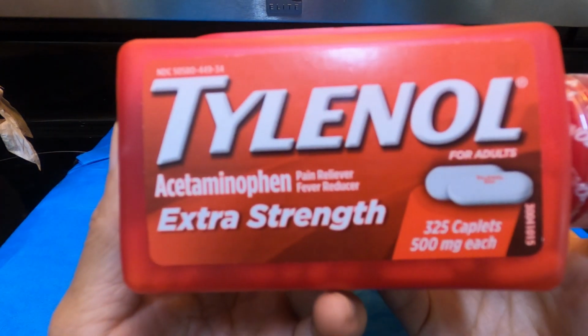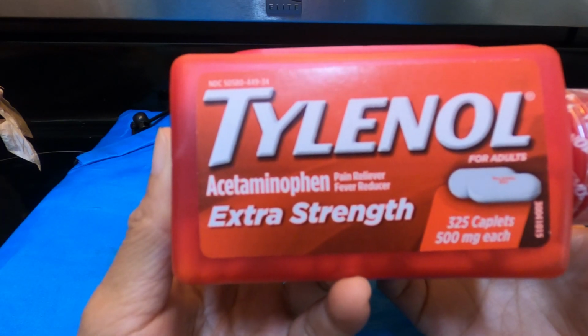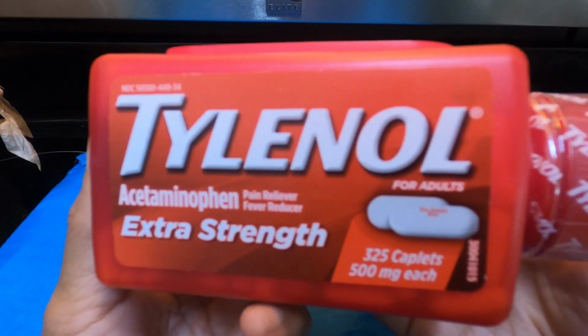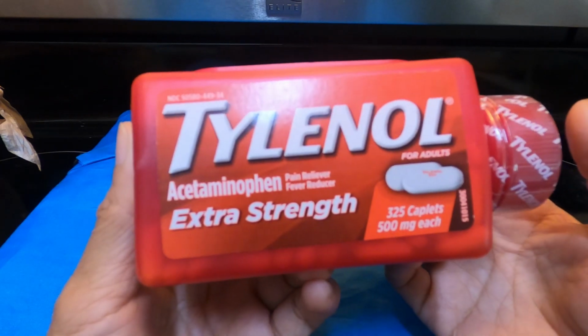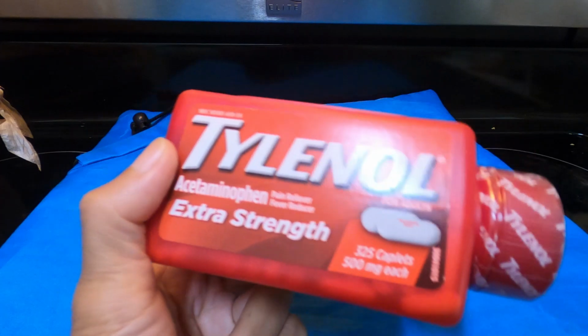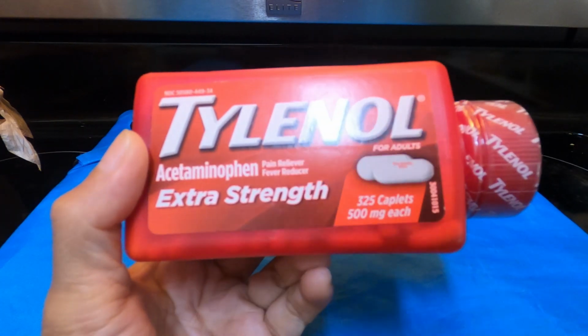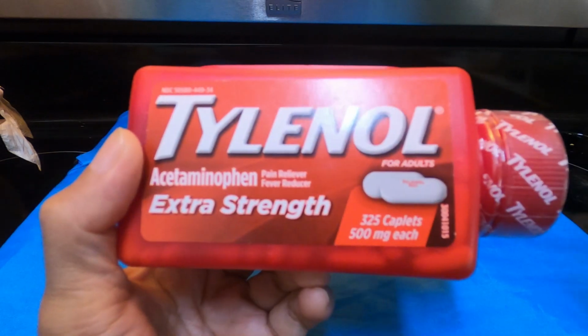Hello everybody, this is another medicine. I haven't opened it yet. This is Tylenol. It's still in the seal, but I'm unable to use it anymore because it's expired. Like I told you guys in my last video, I opened the medicine the last time.